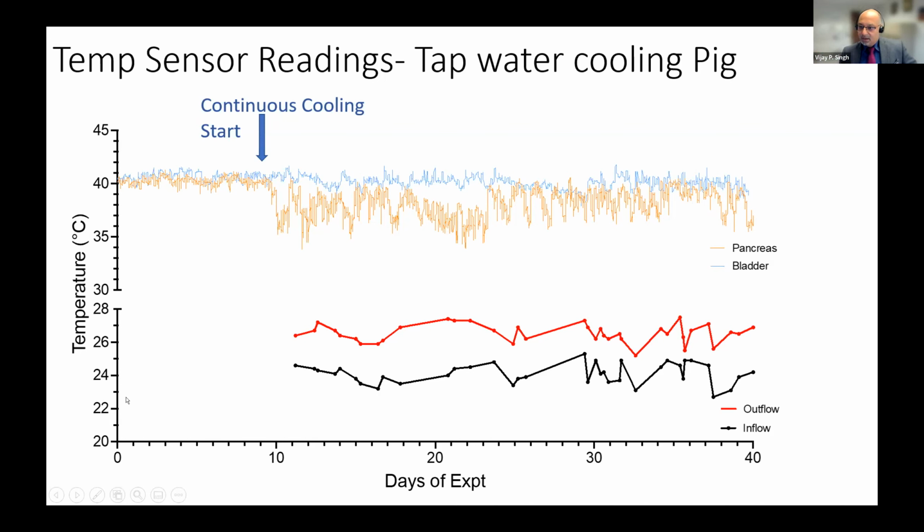On the y-axis are temperatures. The upper temperatures are the laparoscopic sensors, and the lower temperatures are the water temperatures that you see over here. So after laparoscopic placement and endoscopic placement of the balloon, we let the animal recover, make sure that technically there's nothing going on that's bad. The blue line shows the bladder temperature, and the red one shows the pancreas temperature, and they're pretty much the same, around 40 degrees till we start cooling. And then you can see the inflow temperatures. This is just tap water that we are using here. Inflow around 24 degrees. But you see this drop just with tap water itself.